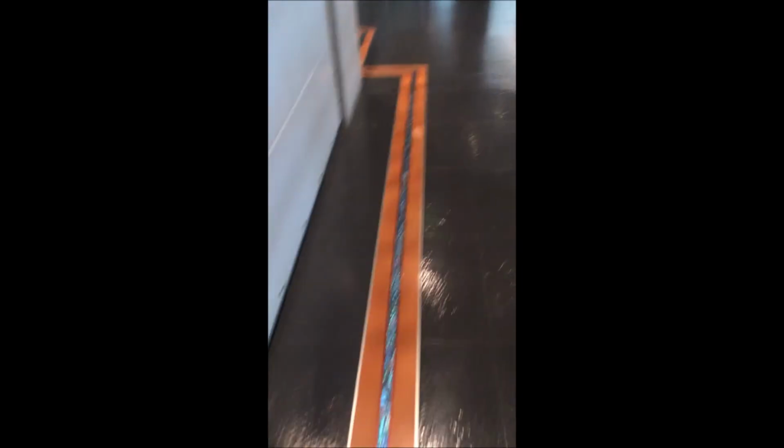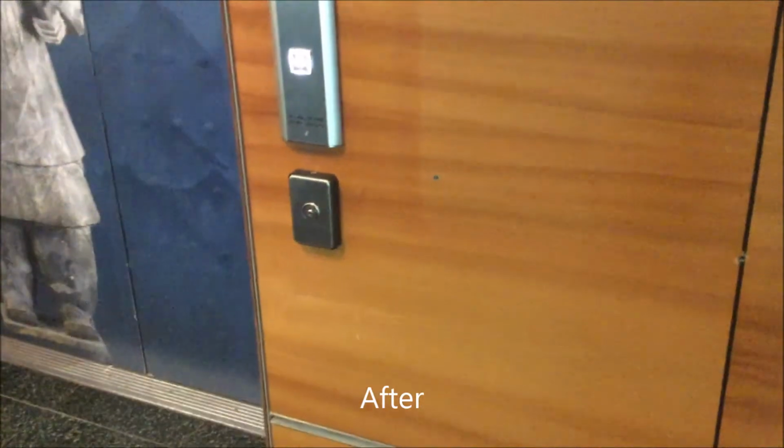And this is what it looks like on the third floor. Even an up segment over there. And the lift also is on the third floor. And that is totally it.